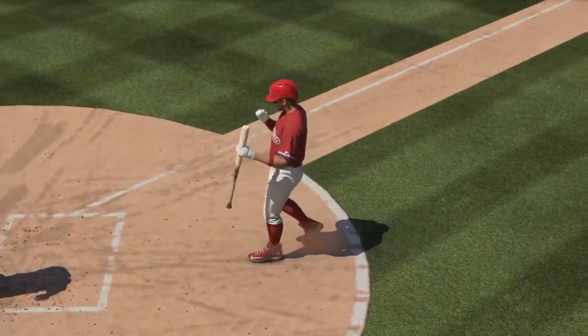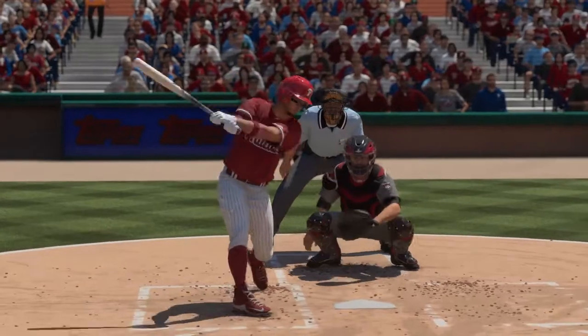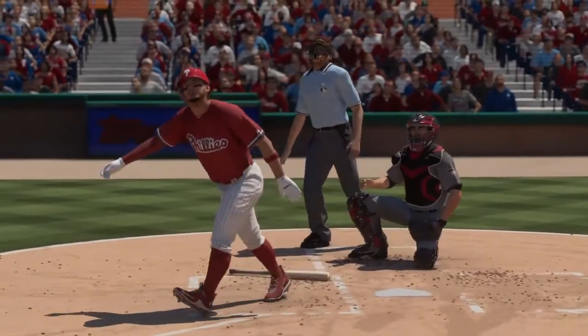Freddie Galvis will stand in yet again as we flash you back to the middle innings. This was a turning point here. A solo home run that was really one of the key at-bats of the ballgame to this point.